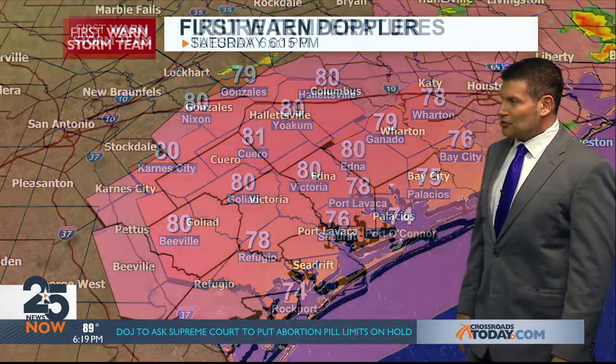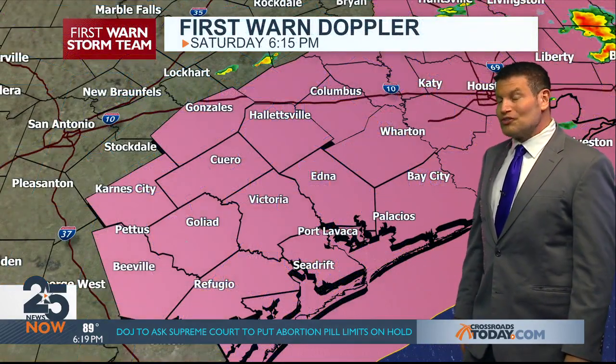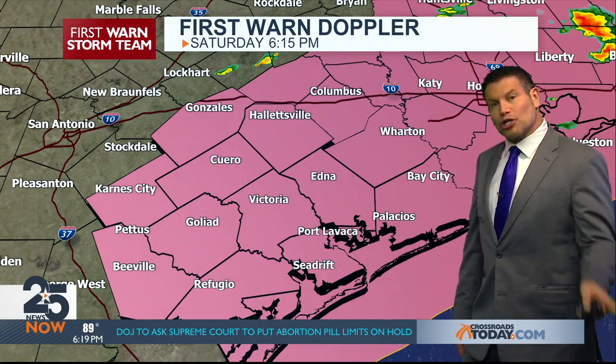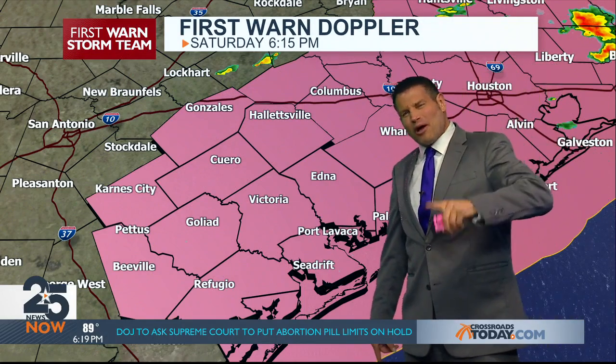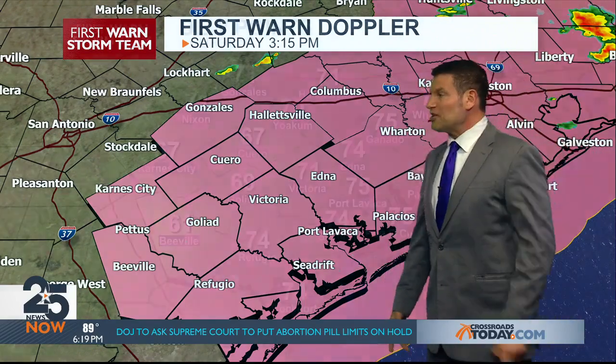Okay, after the temperatures, here's what we got. Again, a thunderstorm watch until 9 o'clock tonight. We'll keep an eye on what's going on with that boundary. Should clear the area after midnight, 1, 2 o'clock in the morning. Then those clouds that do move in will start to dry off with some clear skies.